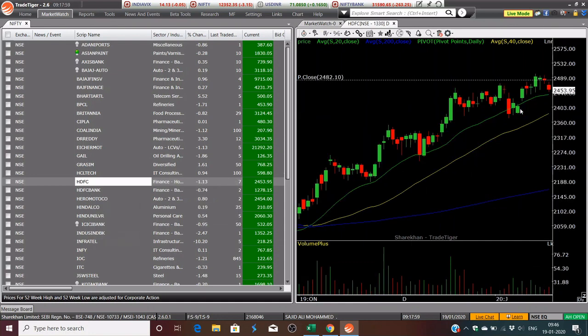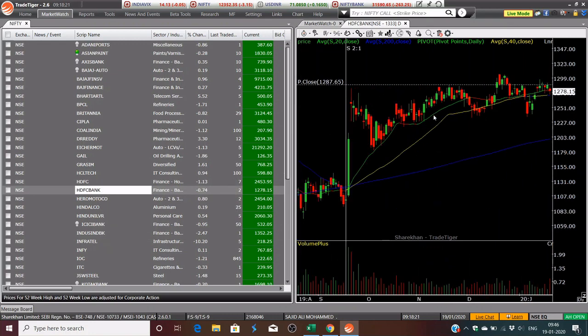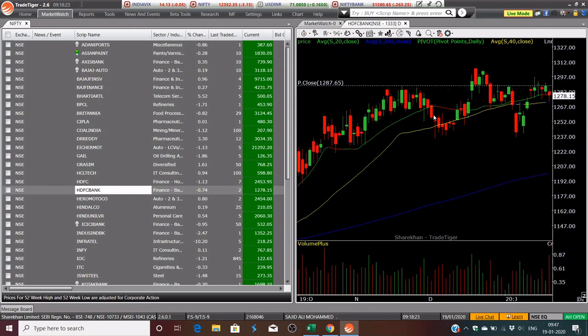HDFC Bank is in a sideways zone, in a narrow range. It has retraced from its 20 and 200. You can wait for it, or you can take an entry after this high is crossed. Sideways. There's not much conviction. I would suggest going for HDFC rather than HDFC Bank.